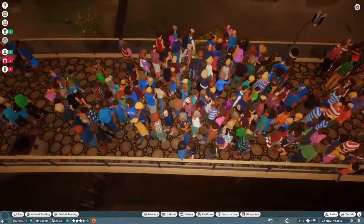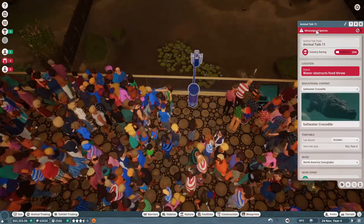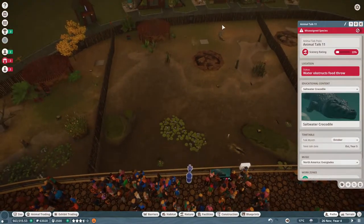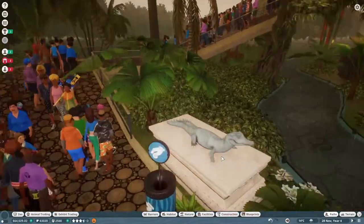Yeah. Wow, it's really crowded right here. Yeah, like misassigned species. Oh no, it's not the saltwater crocodile, but it is. But it's because they're so far away that it's like, oh, we don't count it. And we also have this nice little jungle walkway to lead to the gators. And a little gator statue.